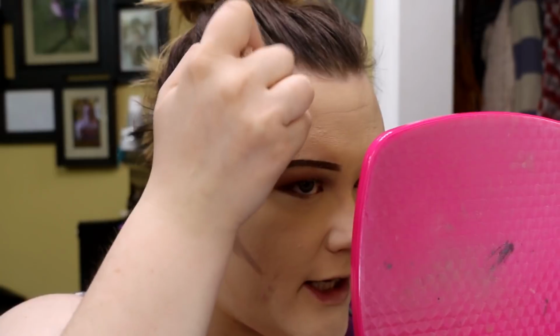And the one thing I will say is that because I have acne right now, this side looks a little bit funny when I blend it out. You'll see in a second. Because when it kind of hits acne, I think a lot of times stuff like this can look funny. But then I take it and I've been running it up along this area.